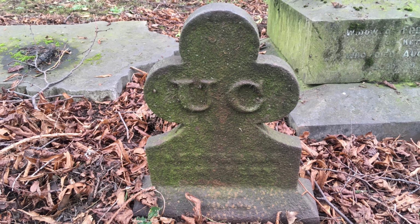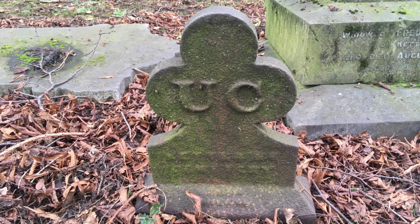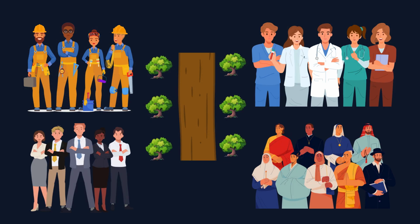University attendance was exclusive to Anglicans at the time, so we tend to find professionals and clergy buried on one side of the cemetery and tradespeople and businessmen on the other.